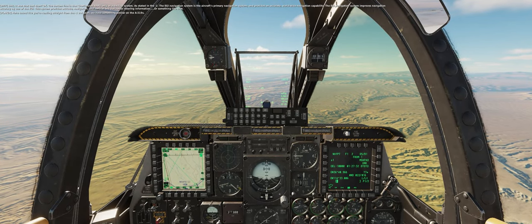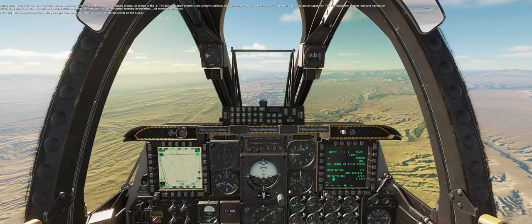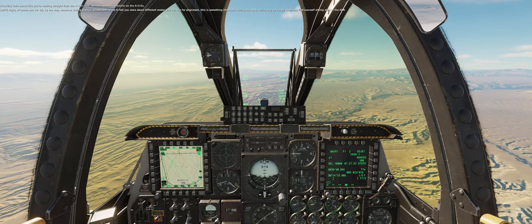something like that. Sounds like you're reading straight from the Dash 1. But yeah, we have something similar in the A319. Right, of course you do.